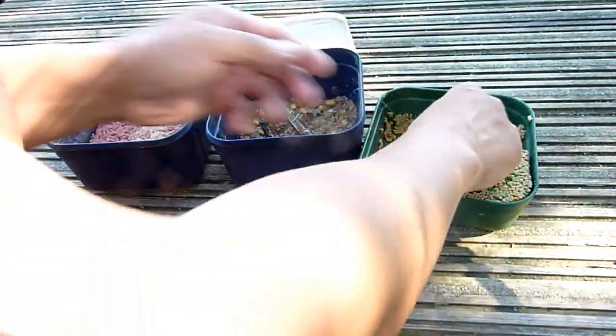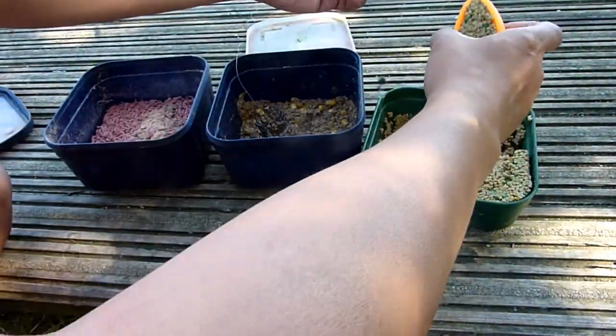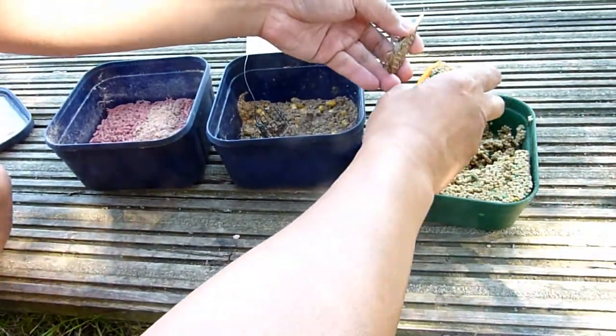So, bring this down. It doesn't really matter if the line's a bit longer. Have I got the wrong weight? It doesn't matter.